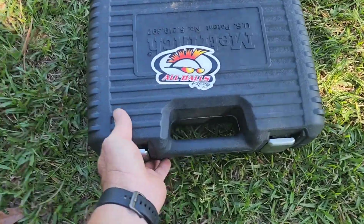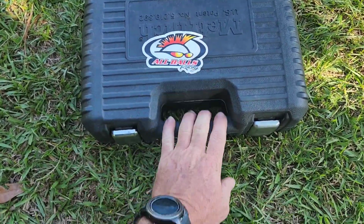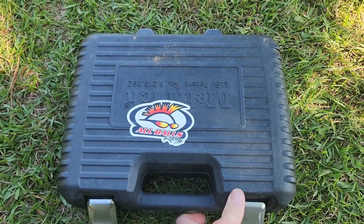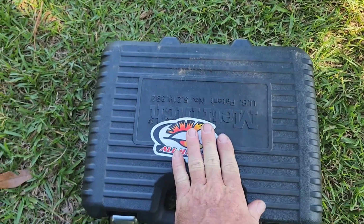Alright guys, we're about to get started. We are going to run through this. Don't pay attention to my sticker. Met wrench. I should say MEtricoil. Met wrench.